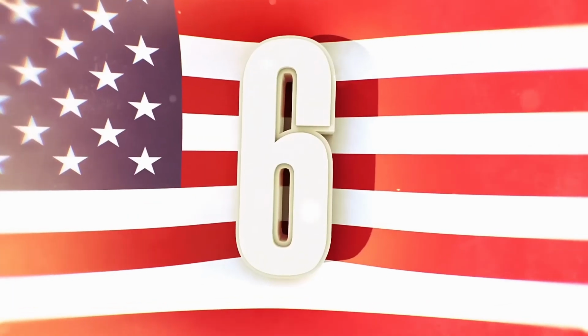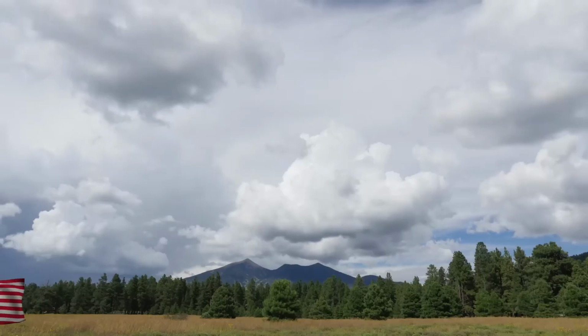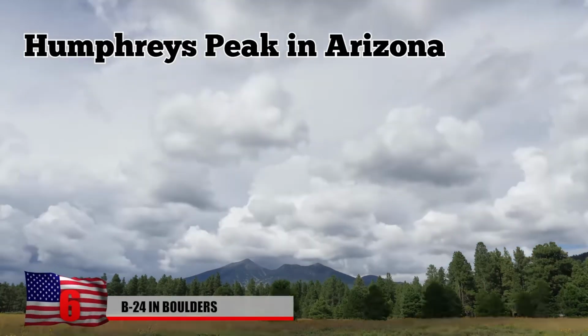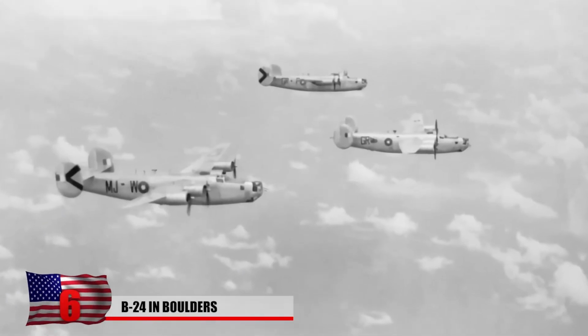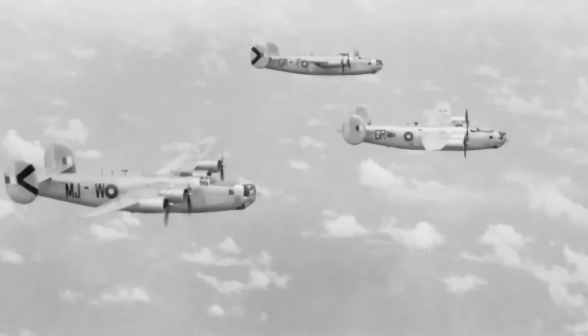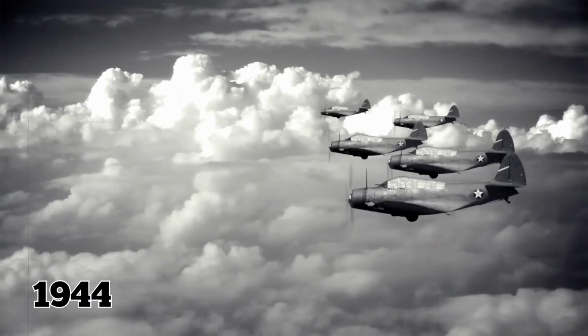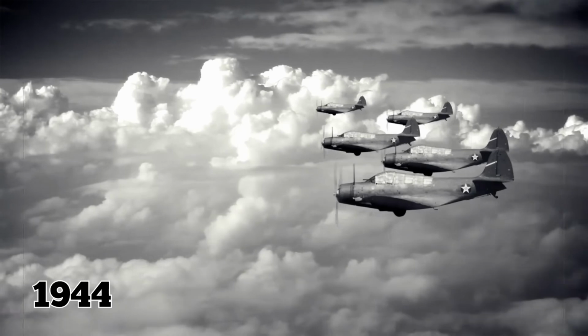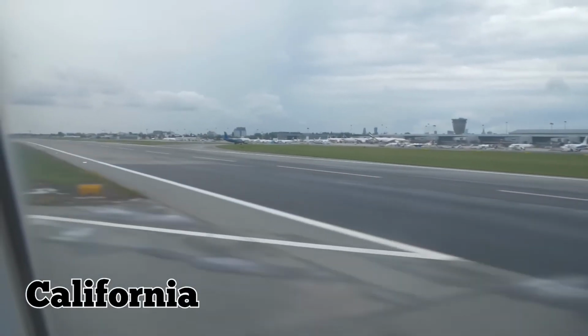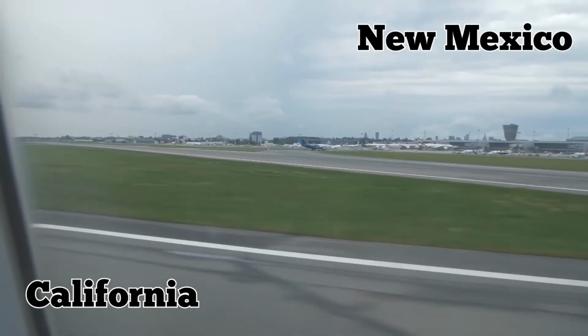6. B-24 Boulders. Located in a desolate area on the slope of Humphreys Peak in Arizona is a B-24 crash site that's been strangely kept and unspoiled due to its inaccessibility. The disaster occurred in 1944. The aircraft, a training variant of the strategic bombers used in conflict, took off from a California airfield on a normal night flight to New Mexico.